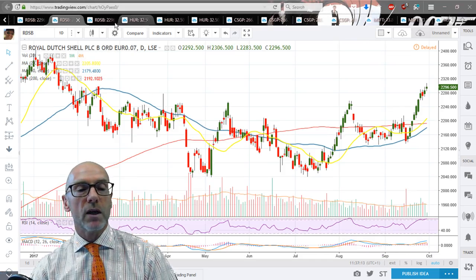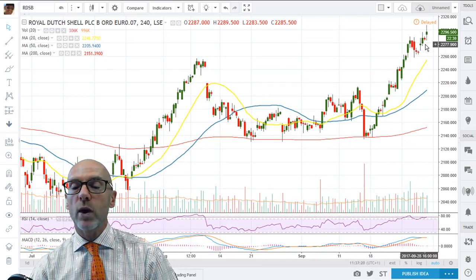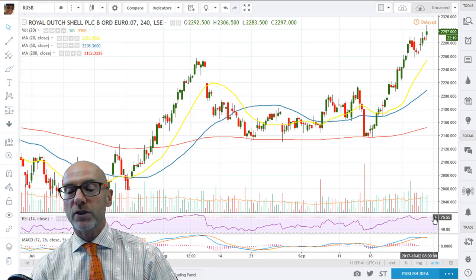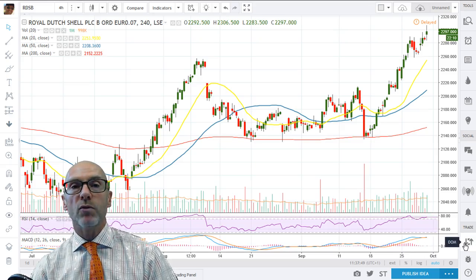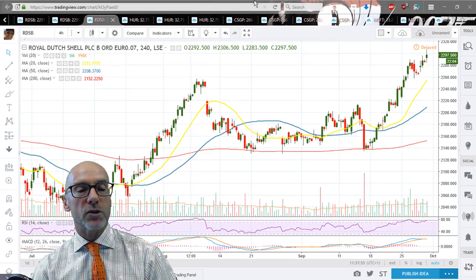On the 4-hour picture, again getting a bit overextended away from the moving averages, so some consolidation should be expected. We may have had a non-confirmation here on the RSI, as the high that we're achieving today is below the high that was achieved on the 26th, so be aware of that, and that would point to some short-term consolidation. Momentum slightly being lost on the MACD as they're flat lining. So overall on Shell, expect a short-term consolidation, but medium term does look positive.